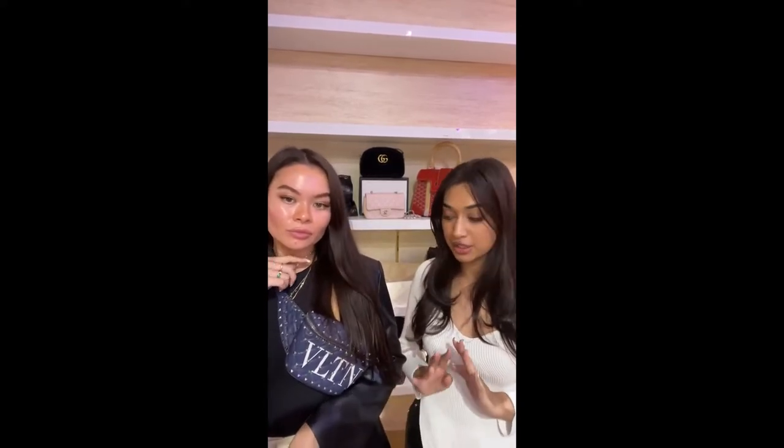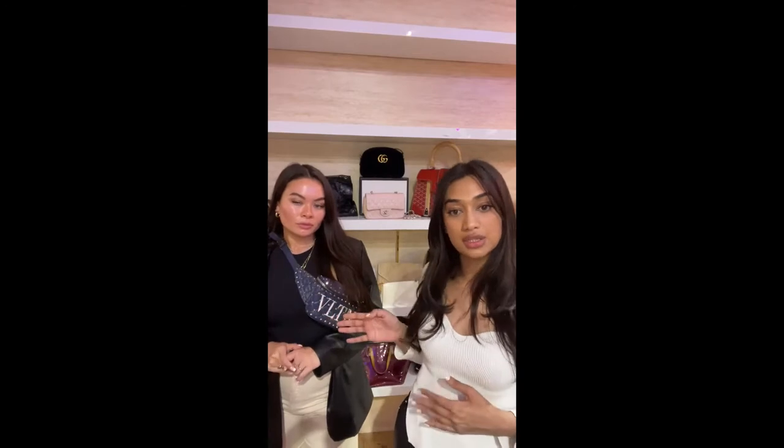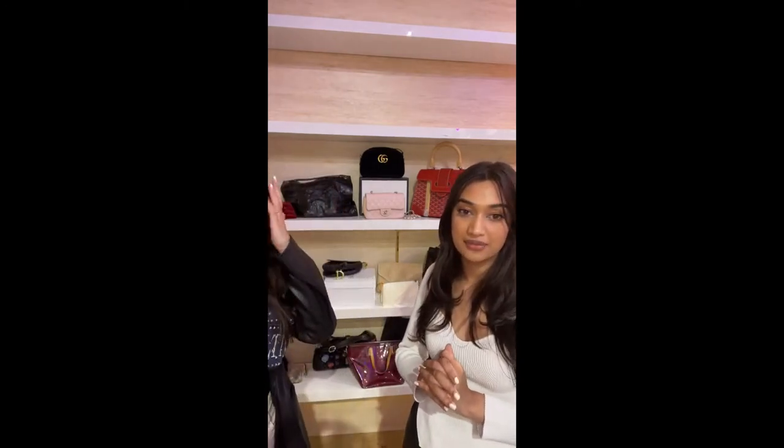I love a bum bag. You can wear it multiple ways. It doesn't necessarily have to be a bum bag. You can wear it cross body, on the shoulder, like Jess has modelled. But I think this piece is definitely very special. We are covering the duties through the live show, so it's a great time to pick up these amazing pieces and save a bit of money.